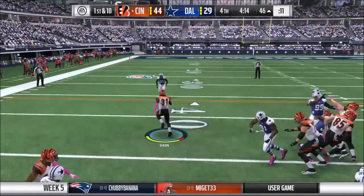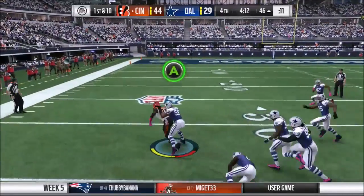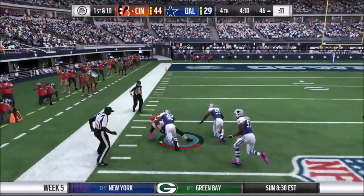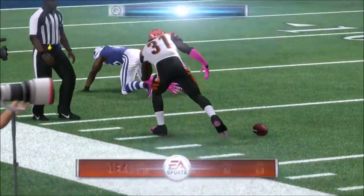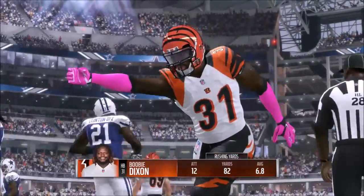And he'll give it here to his running back. Oh, he bowls over it. And he'll get this one down near the 20-yard line. That one goes for 24 yards.